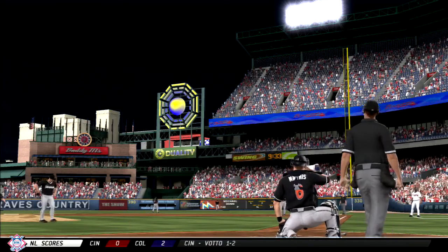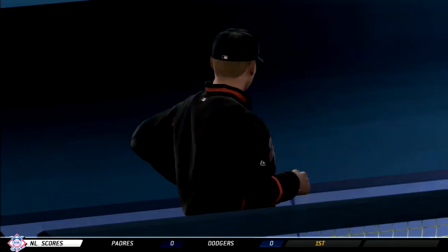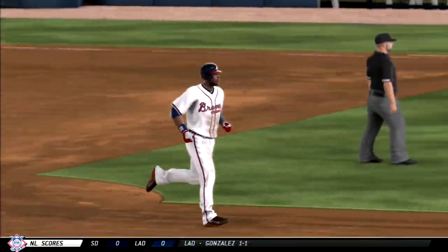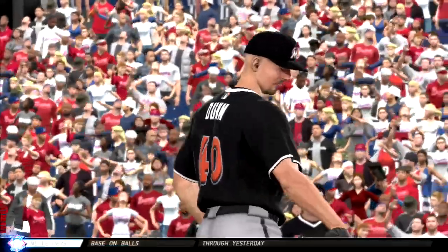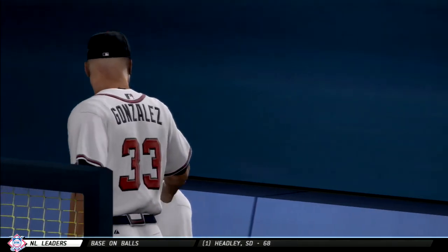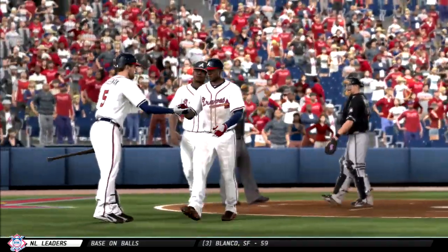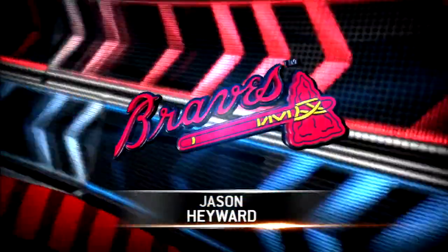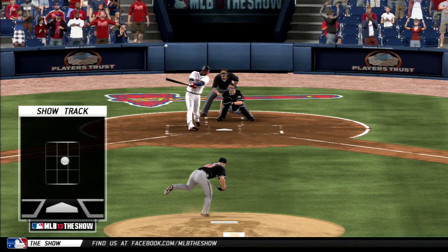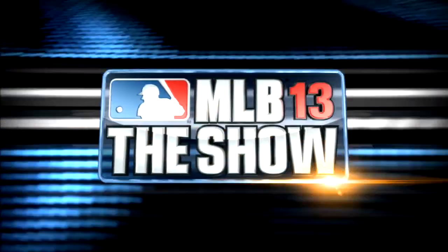Oh, high, deep. Where will this one come down? Now that is a moonshot, folks. A long home run. A two-run home run that time for Jason Hayward. 32 now for the season as they open up a 4-run lead. Kind of a gift in location, and this is the wrong guy to be giving gifts to. I mean, you see the location on slow track, way too much of the plate there. You're not going to get away with that too many times, that's for sure.